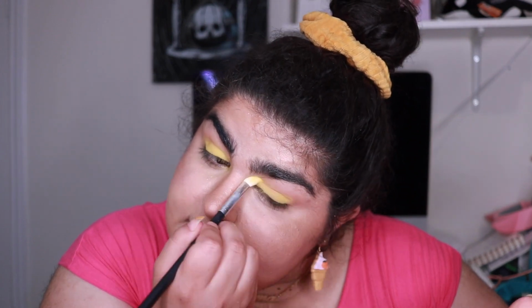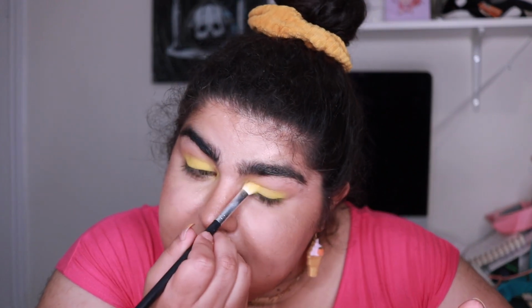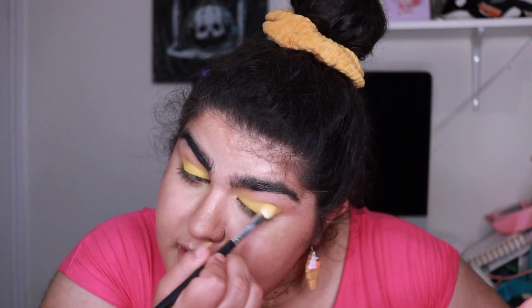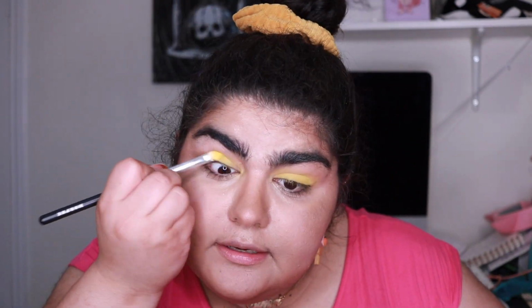The idea I have in mind for this look, if I can pull it off, I think is actually kind of nice. I can't necessarily say it's going to be not clashy, because I feel like Chica's character design is, in a weird way, colors that maybe clash a little bit, but I think it's going to look fun, and that's really all I can ask for.